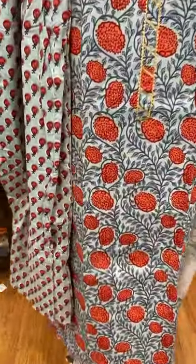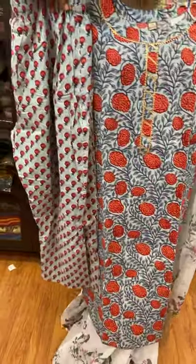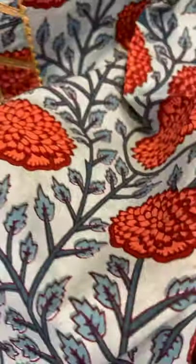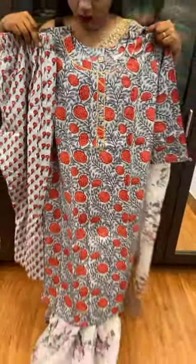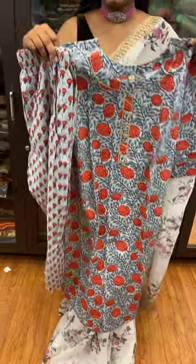42 and 44 size. Perfect for 42 and 44. So, beautiful, isn't it? The cotton fabric is no doubt very comfortable cotton it is. Just see, this is your bottom. This is for the size 42 and 44. Price is only 1200.